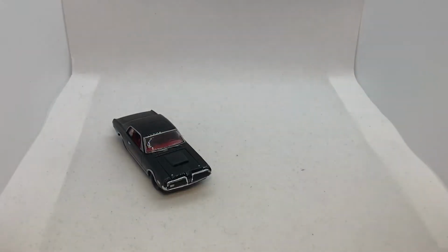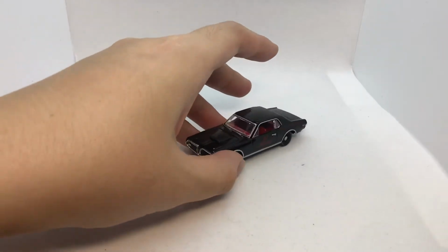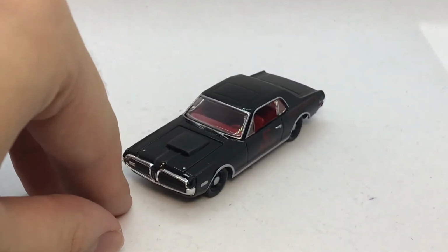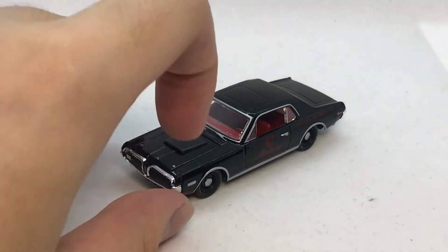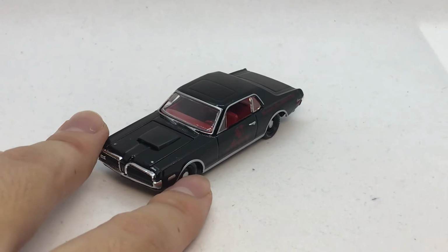Now this is something I got from like a long online buy from Reddit. I do like the Mercury Cougar. I think it's a great looking muscle car. I don't have anything by Mercury yet. Obviously, it's a subsidiary of Ford, or it was. I don't think it's still operating anymore. And I think the Cougar is a great car, especially, look at the grill. It's very distinct. It's cool looking.